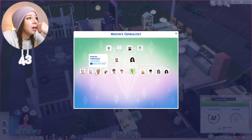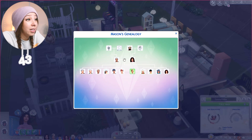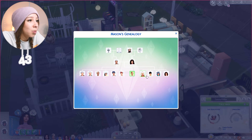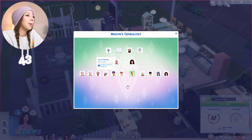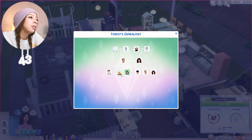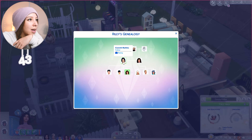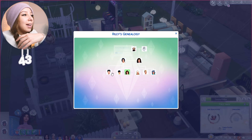One kid with, I think, one of the people from Solani. Holy cannoli. Okay, cool. I guess we're not ones to talk about having that many kids with different people. And then we have Forrest and Flora, who are... Oh, right. Okay. Stephen Martin's kids. And then these two are Everett Mullins, that's right. Okay.